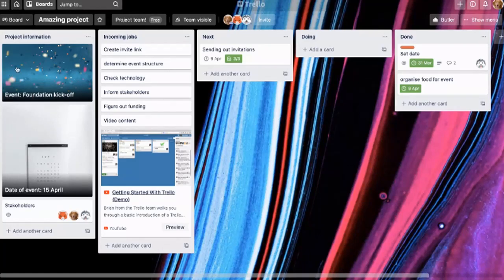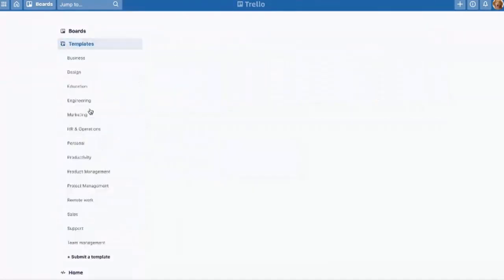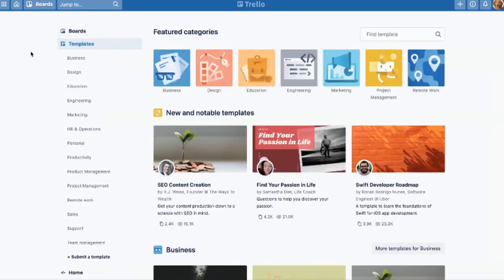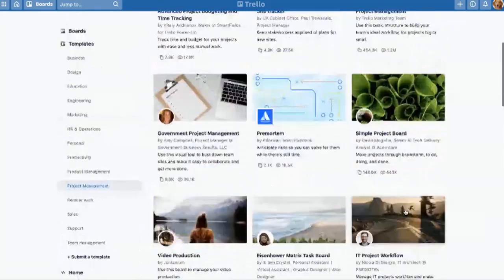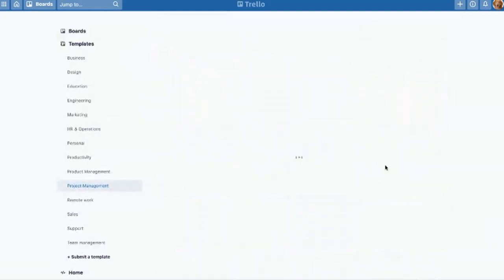Another really useful thing is we have a template directory. So rather than having to start from scratch, which is sometimes difficult, you can go to our templates directory here. You can see the URL up here, and I'll share that on a slide coming up. So we could go to the project management category. Here's a bunch of different templates that we can use. Some of them are from Trello, others are from people that use Trello and have landed on these things that work for them quite well.